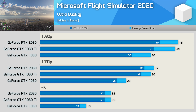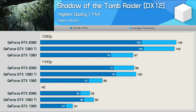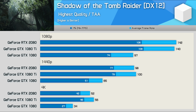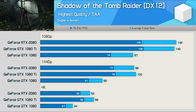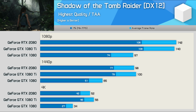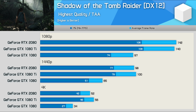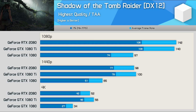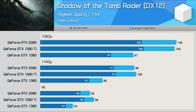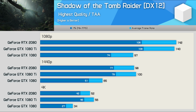and then 29% faster at 1440p. Shadow of the Tomb Raider is another game where the 1080 Ti and 2080 are very evenly matched, delivering virtually identical performance at 1080p and 1440p. We are seeing another instance where increasing the resolution to 4K does play into the 1080 Ti's favour, handing it an 8% performance advantage. Still, despite the 2080 and 1080 both featuring an 8GB buffer, frame rates are significantly better for the Turing GPU, boosting performance by just over 50%.